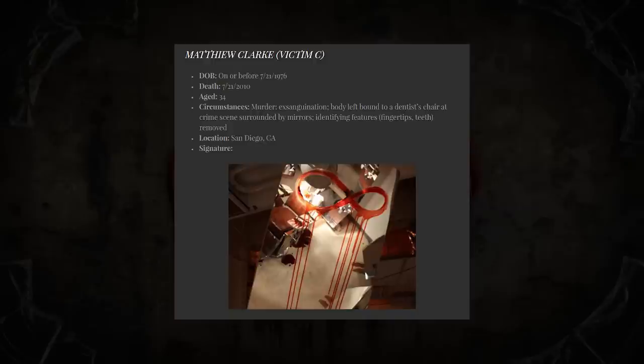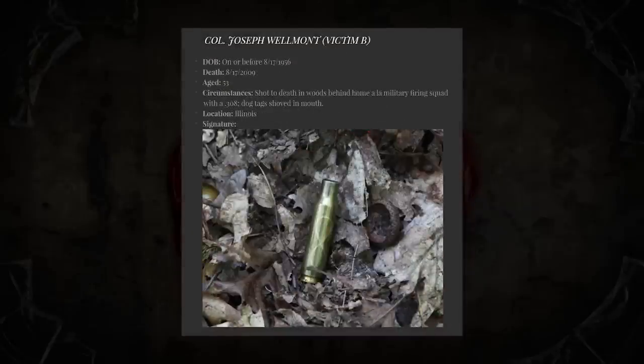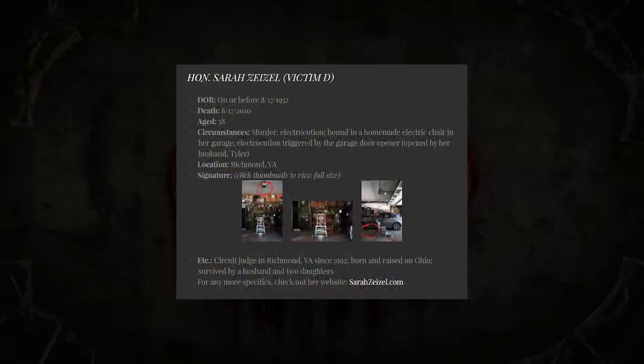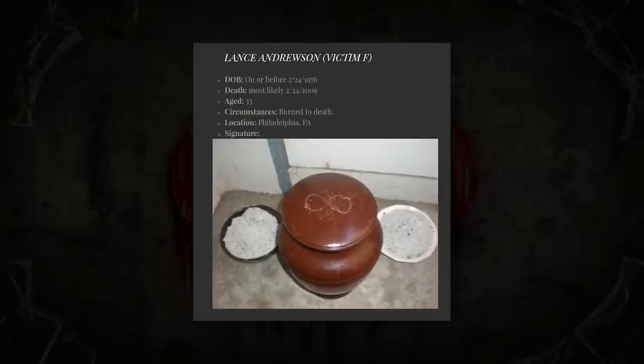Eight victims. We surely haven't found them all. Matthew Clark, identity thief, San Diego. Santos Jimenez, drug pusher, Miami. Colonel Joe Wellmont, retired military, Chicago. Sarah Zeisel, judge, Richmond. Dr. Brooke Walder, heart surgeon. Lance Anderson, firefighter, Philadelphia. That's only six victims. We're missing two. Will Infinity lead players to find them before he reaches his endgame? Or did they miss opportunities to uncover those stories? I suppose we'll find out.